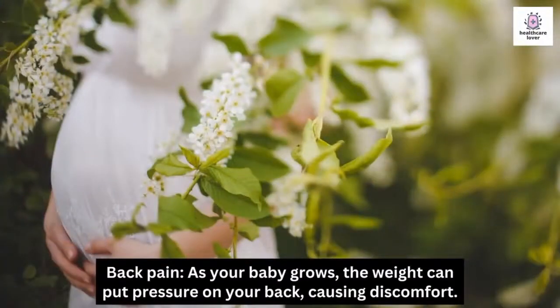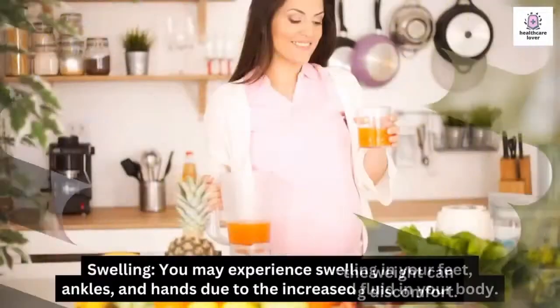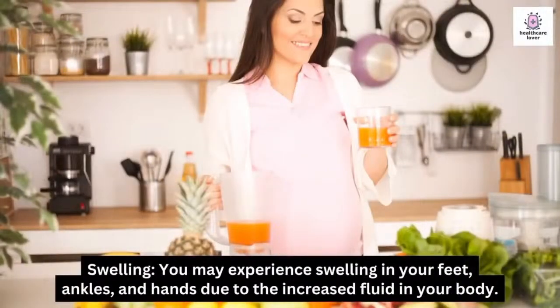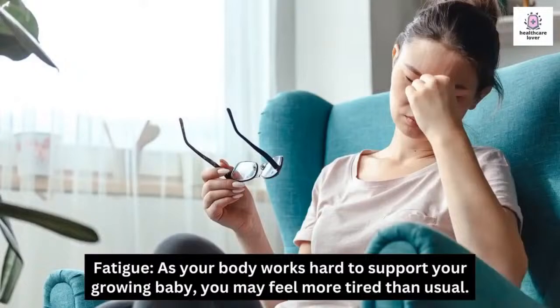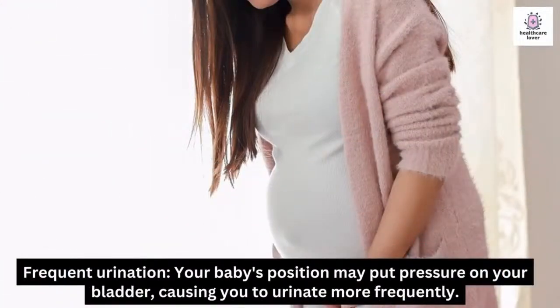Back pain. As your baby grows, the weight can put pressure on your back, causing discomfort. Swelling. You may experience swelling in your feet, ankles, and hands due to the increased fluid in your body. Heartburn. As your uterus grows, it can put pressure on your stomach, causing acid reflux and heartburn. Fatigue. As your body works hard to support your growing baby, you may feel more tired than usual. Frequent urination. Your baby's position may put pressure on your bladder, causing you to urinate more frequently.